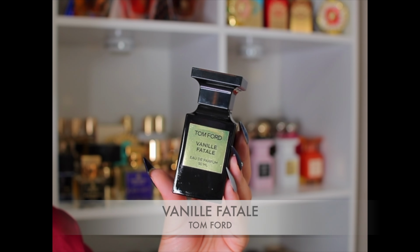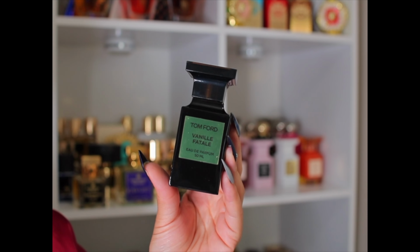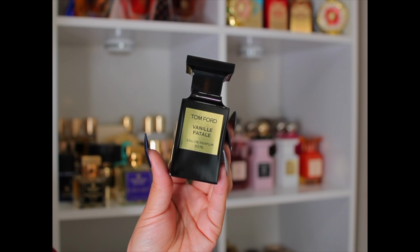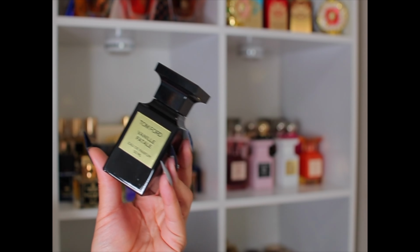Vanille Fatale, this is one of my favorite vanillas in my collection. This is like vanilla and leather or something like that. It definitely gives me a sexy all black outfit type of thing, date night. A really good vanilla. If Tobacco Vanille was too masculine for you, definitely try Vanille Fatale.